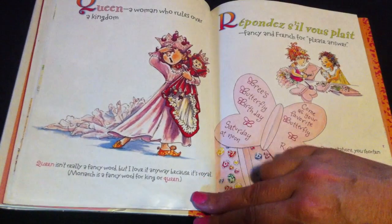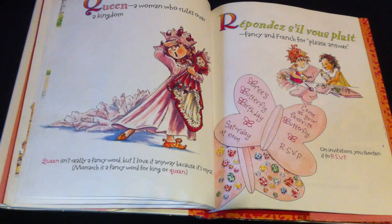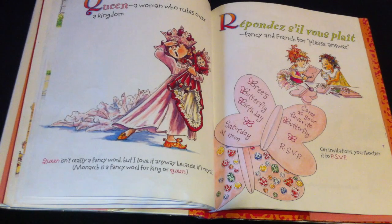Q is for queen, a woman who rules over a kingdom. Queen isn't really a fancy word, but I love using it anyways because it's royal. Monarch is a fancy word for king or queen.